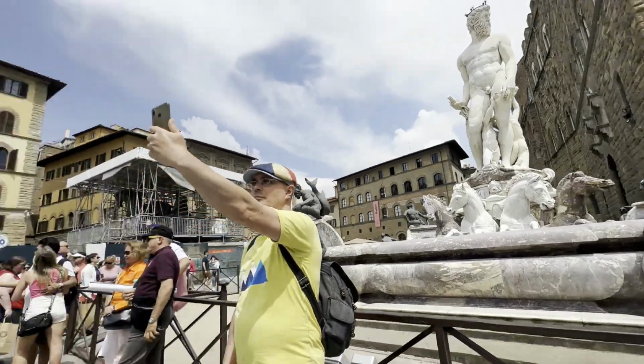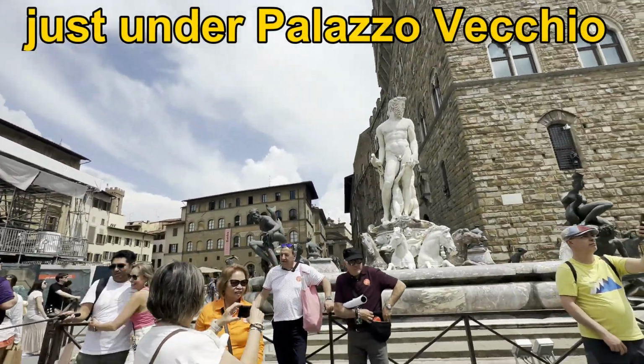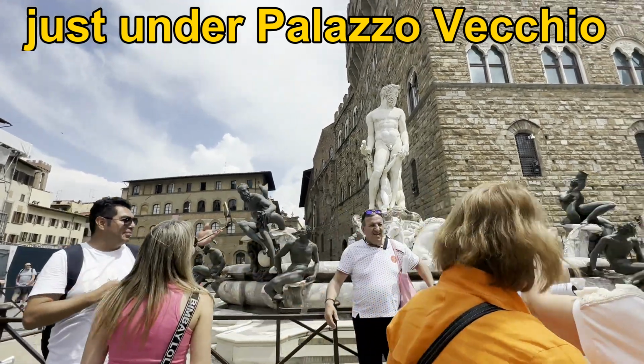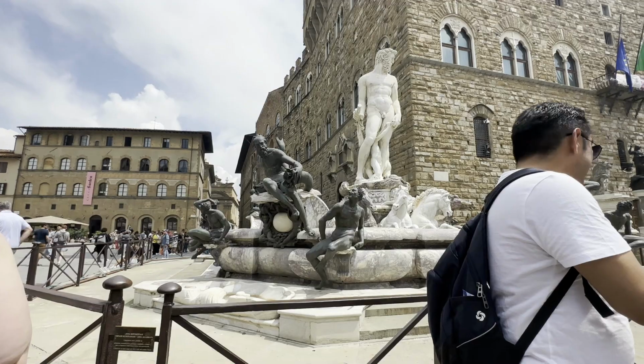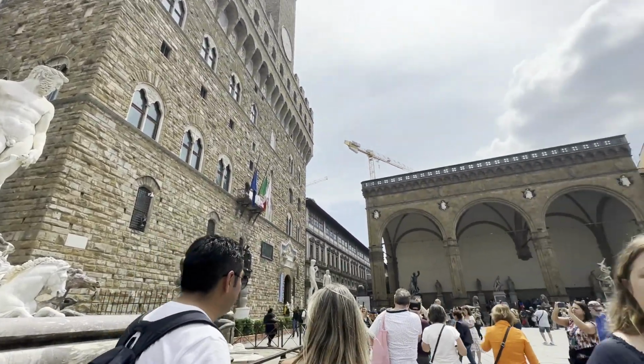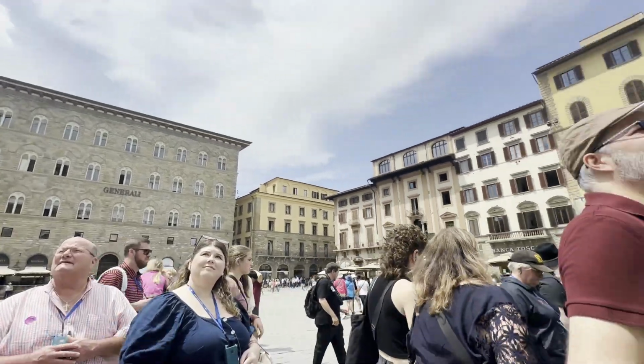After lunch, we were taken over to Neptune's fountain. This is a big area, wide open, surrounded by sculptures, historical buildings, as well as cafes and shops. Here we were given 45 minutes on our own.